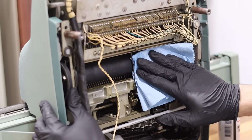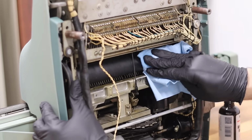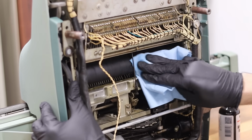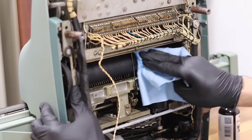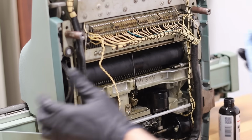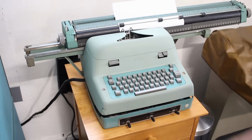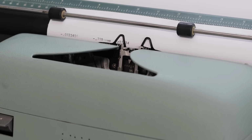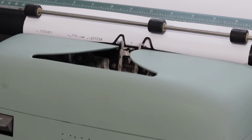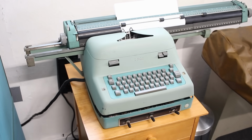Finally, I get it there, and I'll take this opportunity while it's all apart to do another run with the rubber renew. The friction roller is so much better than it was, but we're still weak with the U and Y, so I'll just focus on that location of the roller this time. Hopefully it was just a simple adjustment. Let's flip the compute switch to go. All right, that's what we were expecting it to do.